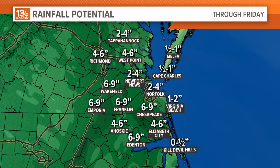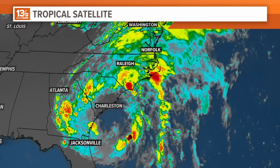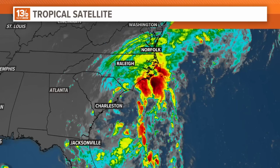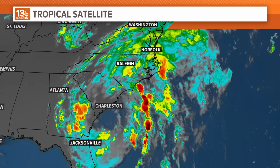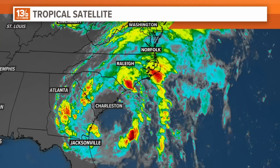But this is all a part of Tropical Storm Debby as it continues its trek through parts of the U.S., wreaking havoc on especially the deep south, as it will bring substantial rainfall and a great risk of flash flooding for parts of the Carolinas today. We are talking this track again going through the mid-Atlantic heading into Thursday and Friday and exiting by the weekend.